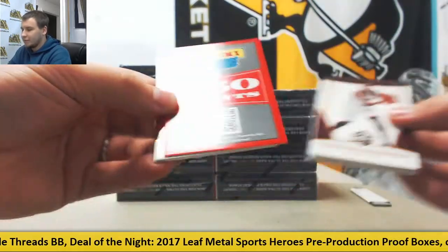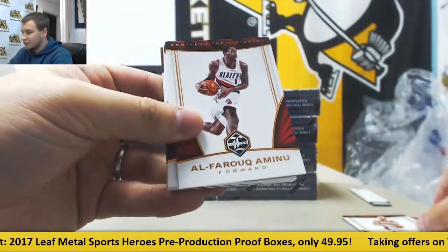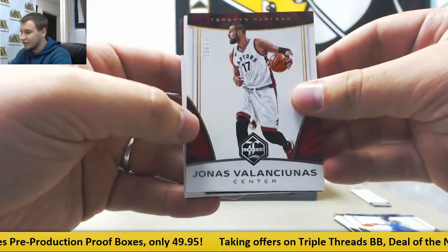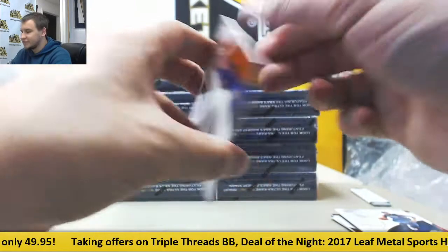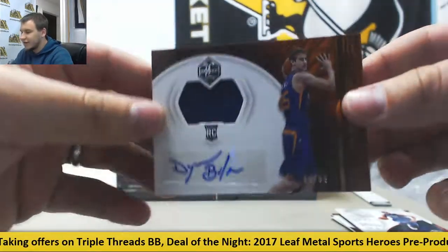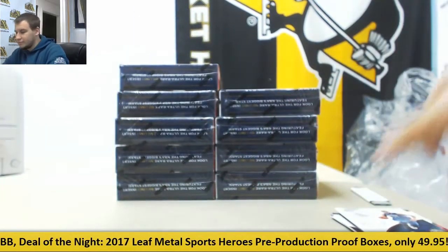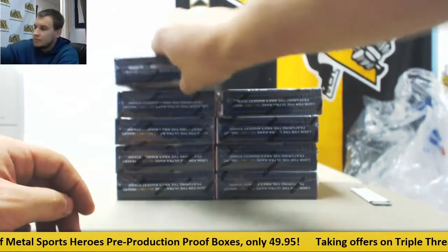We have, might as well get that out of the way, 250 point card. Base of Gortat, Aminu, Thompson, Embiid, to 25, Jonas Valanciunas. Karl-Anthony Towns insert, and for the Suns, jersey rookie auto to 99, Dragan Bender. Next box.